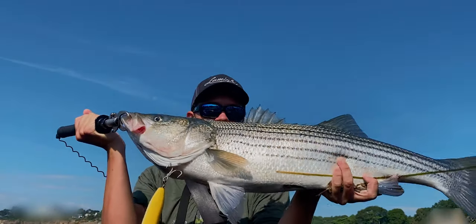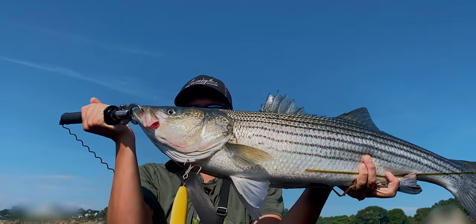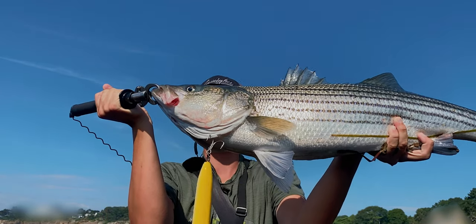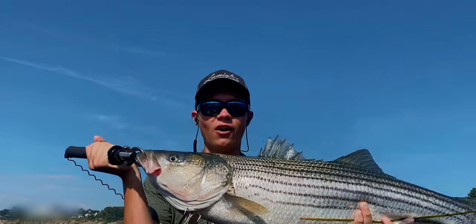Another absolute brute on that Puma Pug Magna Walker. Oh, another like 35 incher. So sick. I'll get a good release on her and there you go. Awesome bass.